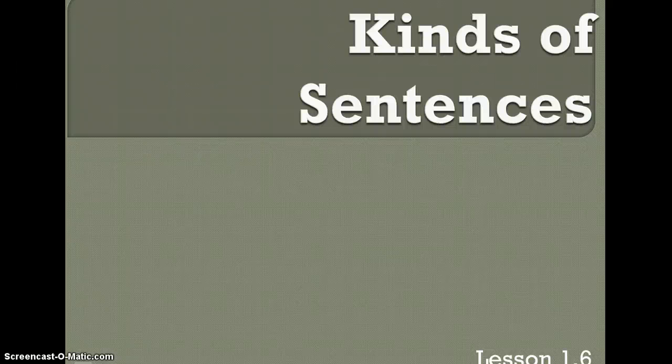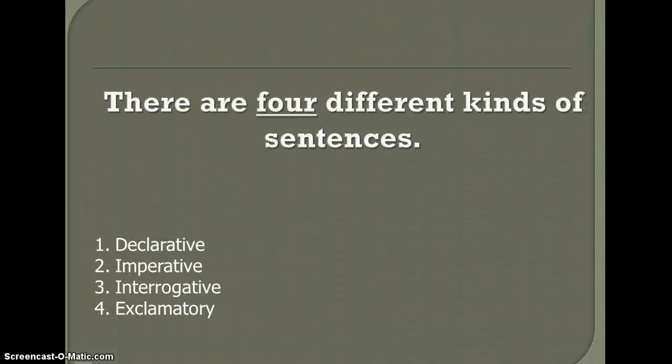Lesson 1.6 of your grammar book is titled Kinds of Sentences. There are 4 kinds of sentences: a declarative sentence, imperative, interrogative, and exclamatory.